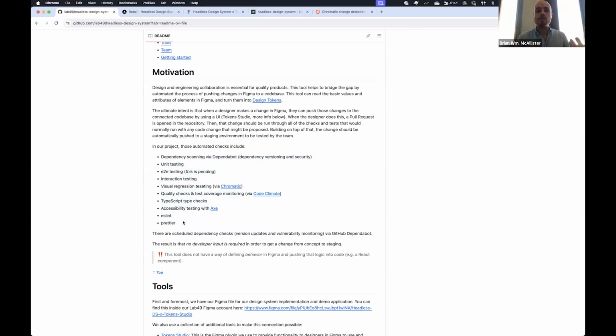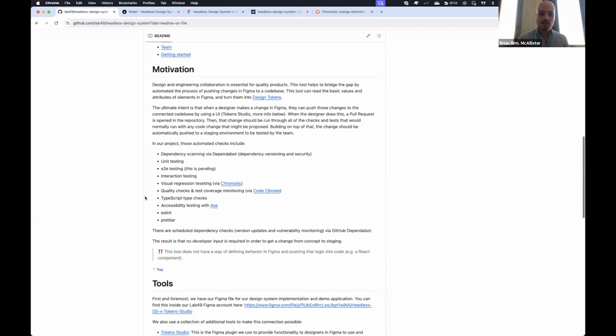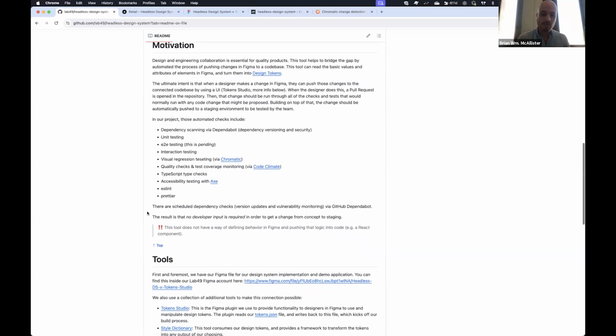So even though what we'll be showing is a workflow where designers are making changes in Figma and pushing those changes to our GitHub repository, all of the typical automated quality checks that you would want to have in place for a modern application are all happening. This folds in really nicely to your existing SDLC, whatever processes you have in place. You can continue to follow them, including code reviews.